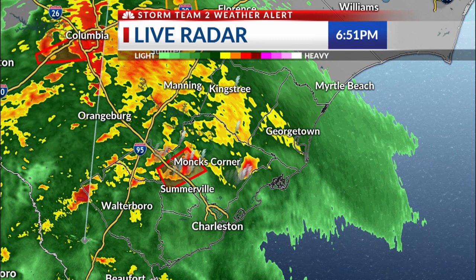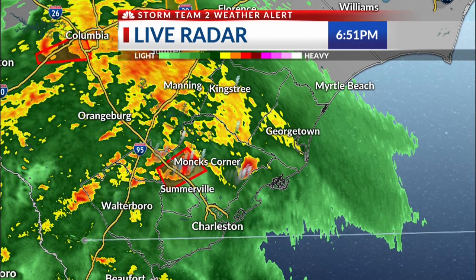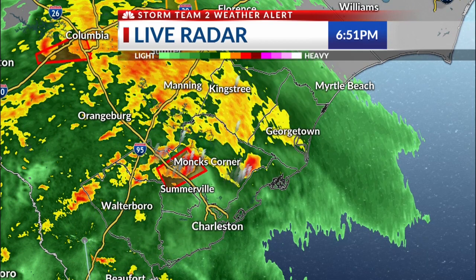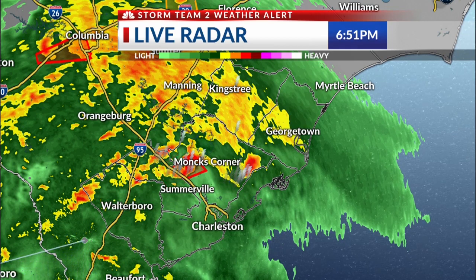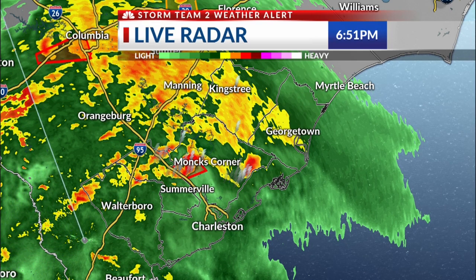So Georgetown, we'll start up with you, as well as King Street, just seeing some rain, moderate rain at that. Remember, the amount of rain we're going to see this evening is anywhere between 1/4 and 1 full inch. That's not enough to cause any widespread flooding, but it is enough to certainly cause some problems with ponding.